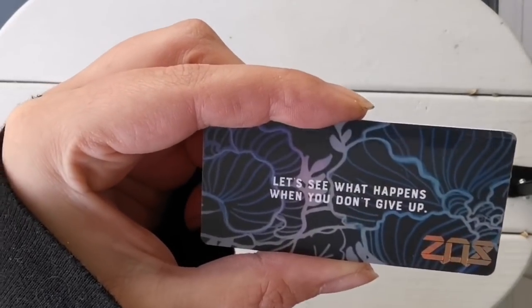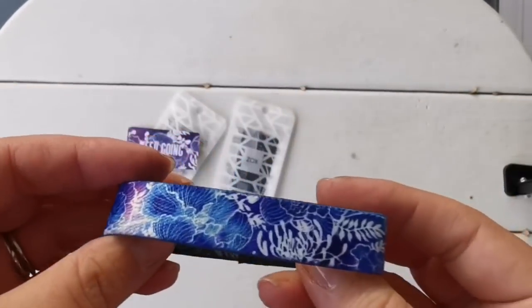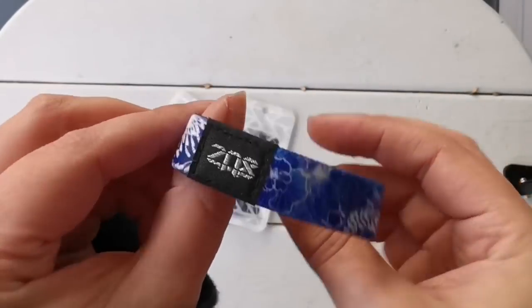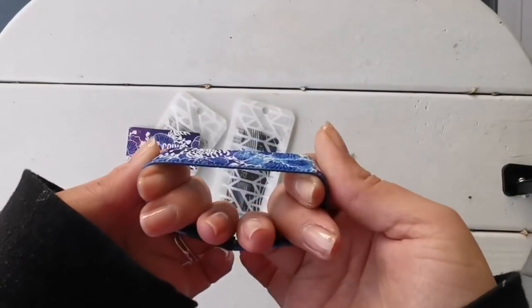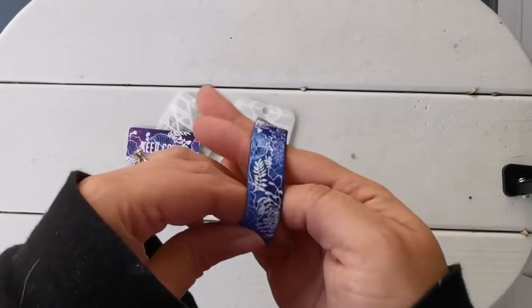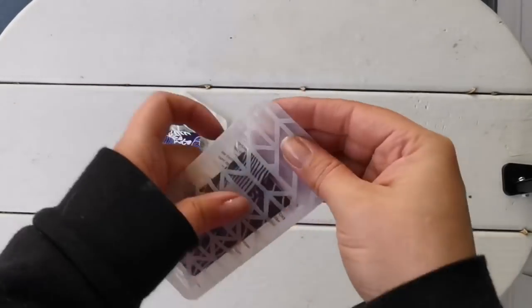Let's see what happens when you don't give up. And this is what the band looks like. I'm gonna have to stand up. Isn't that pretty? Oh my gosh, I like that. So you can wear it either way. And I think that these gentle reminders are really nice. And they look really pretty when you wear them. So that's one of them. And here's the other one.